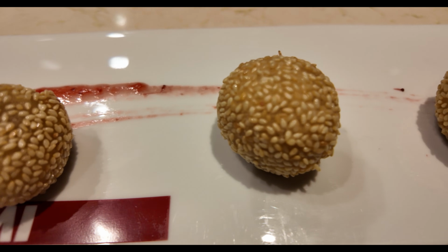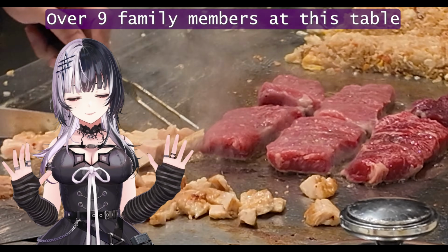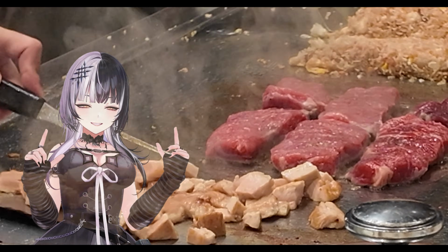Just not aboard a cruise ship. Especially a restaurant like this was not cheap here. For a family this size, you're probably looking at $600 for a full meal and show. So yeah, just to let you know.